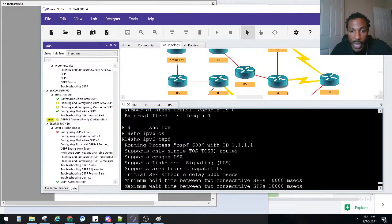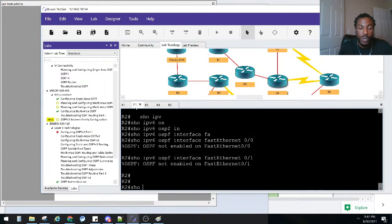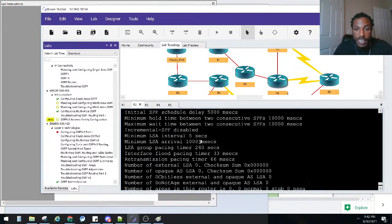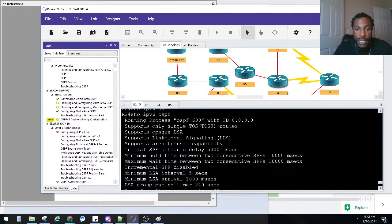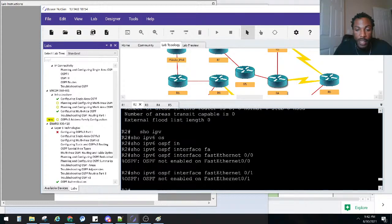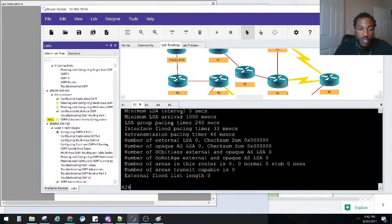And then let's see. Let's make sure we have some router IDs. He's 1.1.1.1. He's good. Let's show IPv6 OSPF. What's his router ID? He's got none. I thought we gave him a loopback, so he should have picked one. Whatever. He's supposed to be 2.2.2.2.